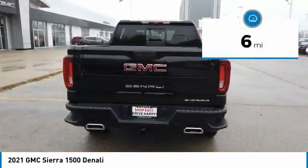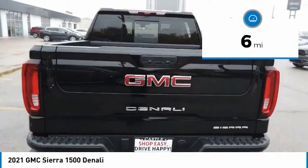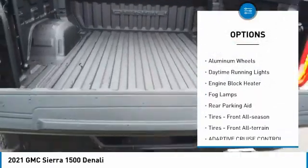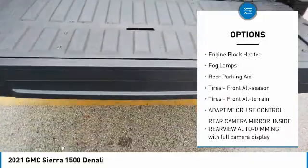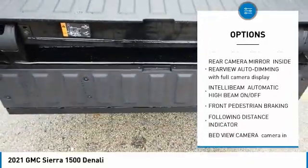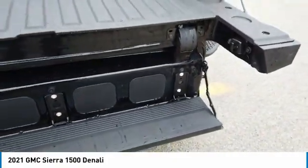This vehicle has less than 100 miles. Here are some of this vehicle's great options. Four-wheel drive, blind spot monitor, tow hitch, aluminum wheels, daytime running lights, engine block heater, fog lamps, rear parking aid, tires, front all season, tires, front all terrain.